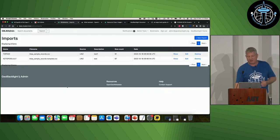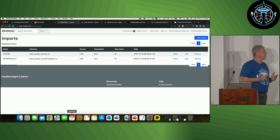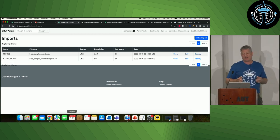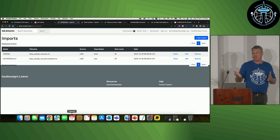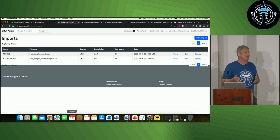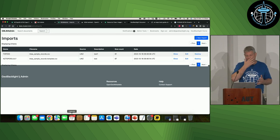One of the other things about this, so you have GeoBlacklight, but then someone's gone ahead and created an admin portal, and this allows for non-developers like myself who can't really write the code to automatically generate all these JSON files, but we can bring in data via a spreadsheet or something like that and import it into the application.